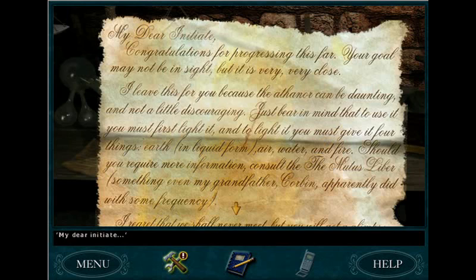My dear initiate, congratulations for progressing this far. Your goal may not be in sight, but it is very, very close. I leave this for you because the Athanor can be daunting and not a little discouraging. Just bear in mind that to use it you must first light it, and to light it you must give it 4 things: earth in liquid form, air, water, and fire. Should you require more information, consult the Mutus Liber, something even my grandfather, Corbin, apparently did with some frequency.